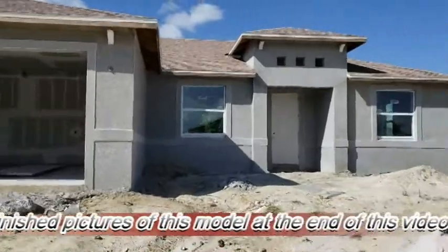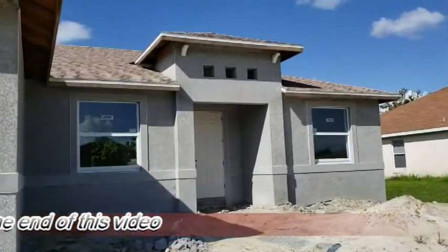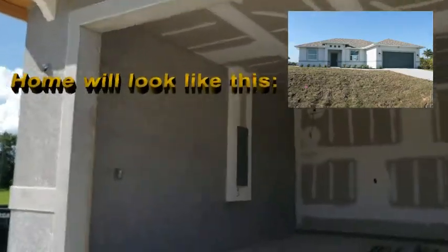So let's take a little walk up here, and I'm going to focus in on how beautiful this all is starting to come together now. It really is looking like a pretty house with everything all done out here. So painting will be next.